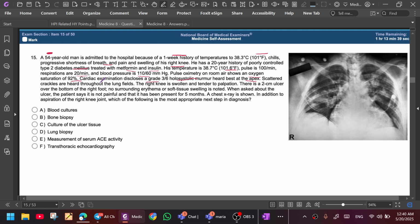Scattered crackles are heard throughout the lungs. The right knee is swollen and tender to palpation. There is a 2 centimeter ulcer on the bottom of the right foot. No surrounding erythema. Soft tissue swelling is noted. When asked about the ulcer, the patient says it is not painful and has been present for more than 5 months. Chest X-ray is shown in addition to the right knee joint. Which of the following is the most appropriate next step in the diagnosis?